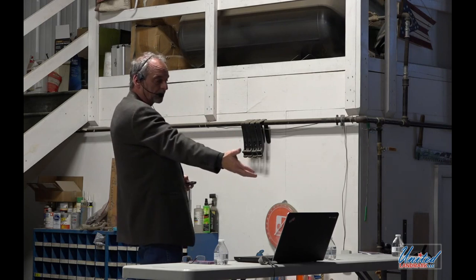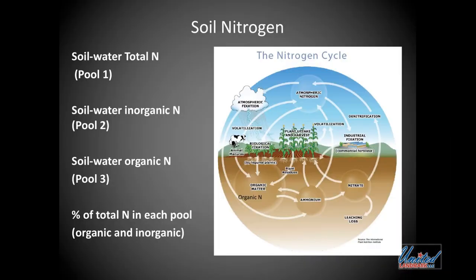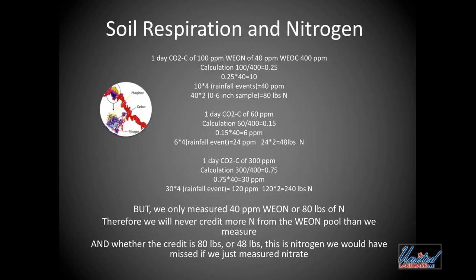So we measure total nitrogen in a water extract. We measure the inorganic nitrogen, and by difference, we get the organic pool. That organic pool is absolutely important. We've never seen that before, and it explains a lot about your soil. That's nitrogen that's going to be plant available over the growing season. We haven't seen that before. That's important, isn't it? This is a long-winded way of saying this is how we calculate nitrogen from the organic pool that's going to be delivered to your plant. That's a long-winded way to say it.